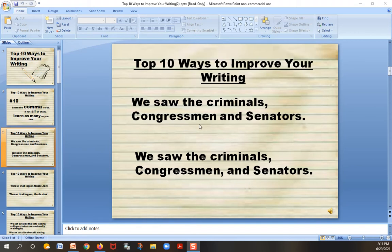So notice these two sentences. We saw the criminals, congressmen, and senators, and duplicate below, but notice that we have a comma here. Can you see the problem here, or perhaps understand the problem? Right now, if I say we saw the criminals, comma, congressmen and senators, what I have said is basically what's called an appositive here. I have identified the criminals. Oh, they are congressmen and senators. Now, in today's politics, that might well be the case.